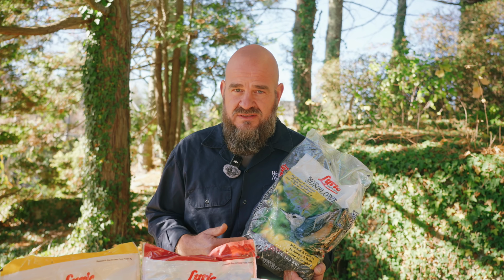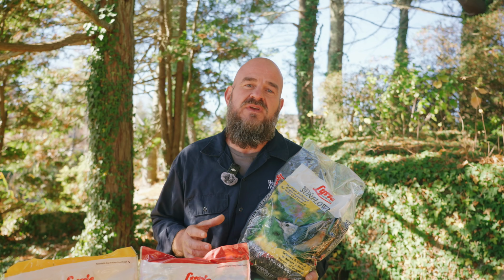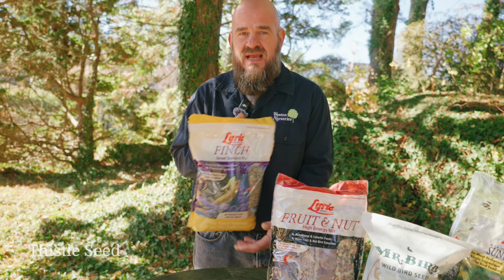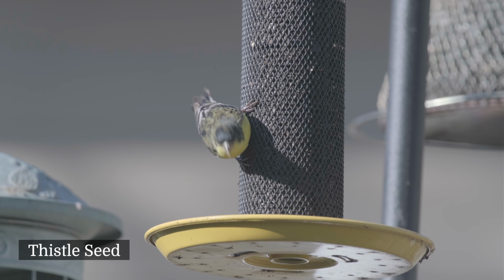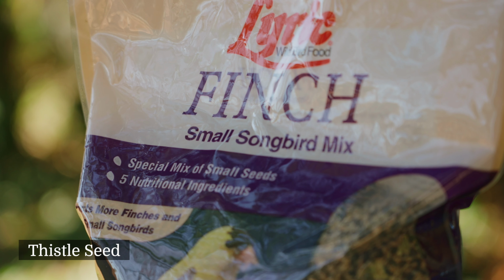So the larger shell seeds like this, the sunflower seed, is great for that weighted door feeder and any cylinder feeder. It will fit right in there and all the birds can just access it from there. The next seed for that other cylinder feeder is the thistle seed or any of these smaller seeds. Now, if you remember, the small seed feeder, which has the fine mesh screen, is good for thistle seeds and other small seeds. As you can see, this seed is extremely fine, which is why you need that fine mesh.